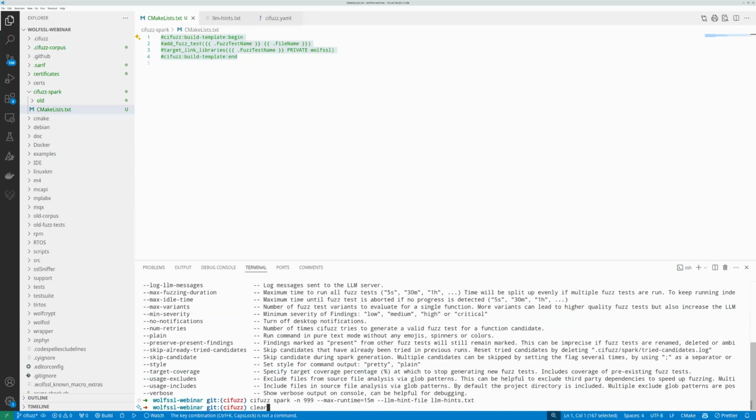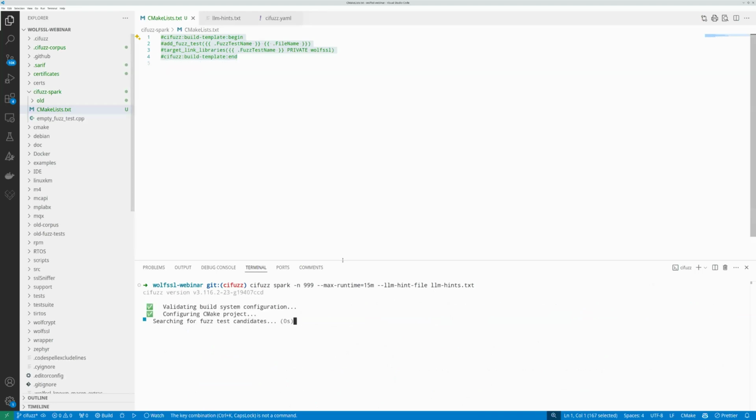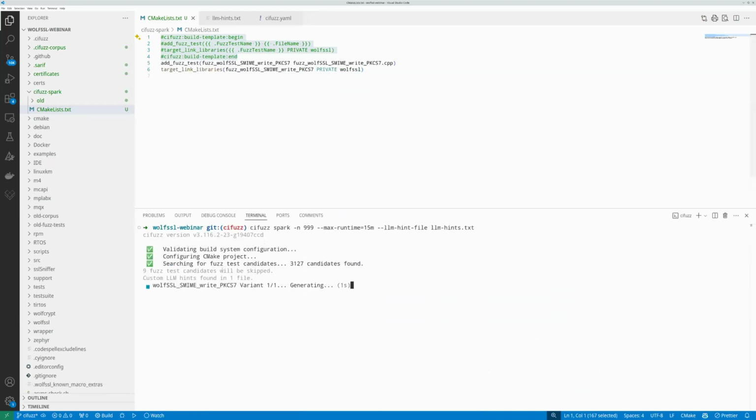Let me clear this so it doesn't clutter the view. Fuzz Spark. So let's just run it. While it's running, because I already pre-compiled it, it doesn't compile the library. The library was compiled, and we see that it found 3,127 candidates.